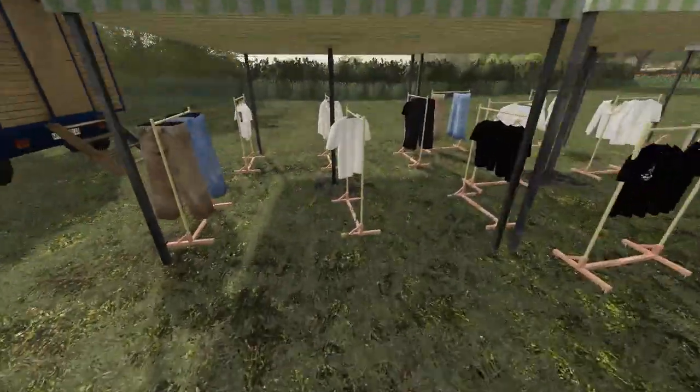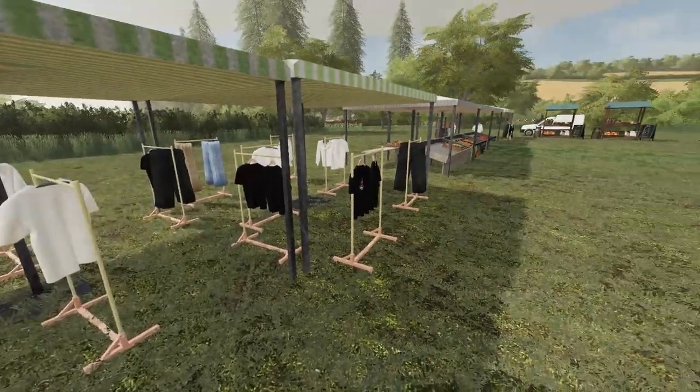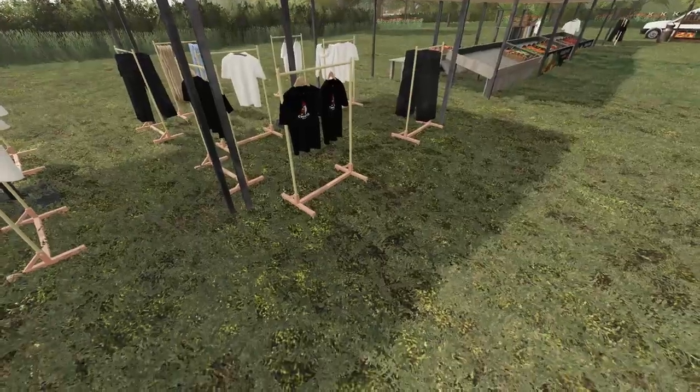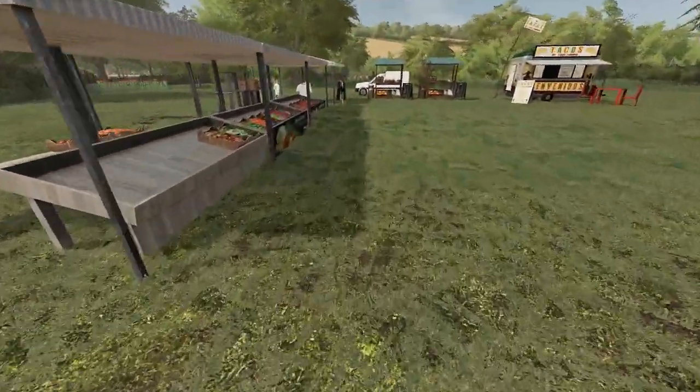Right, what we got? We got any decent clothes? Or we might get some jeans later, actually. Could do with some more jeans. Don't fancy any of that lot, though.